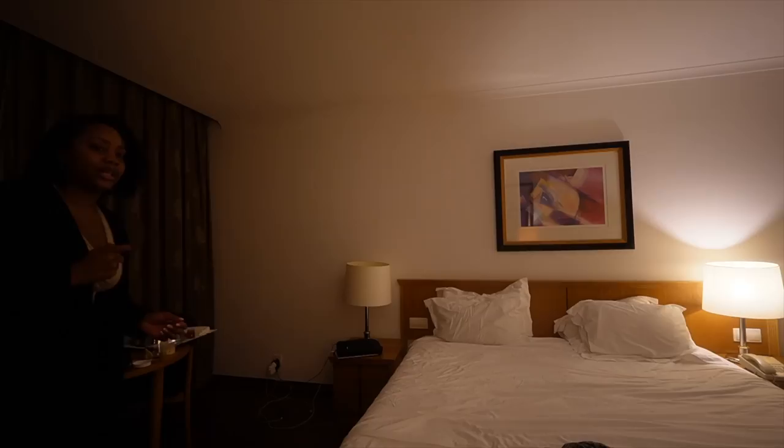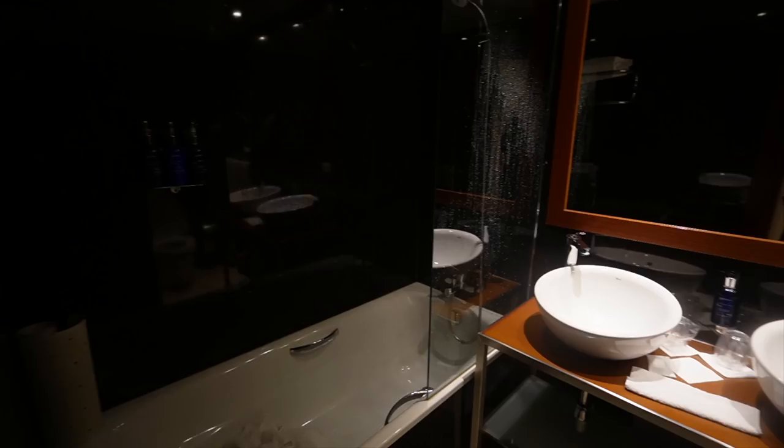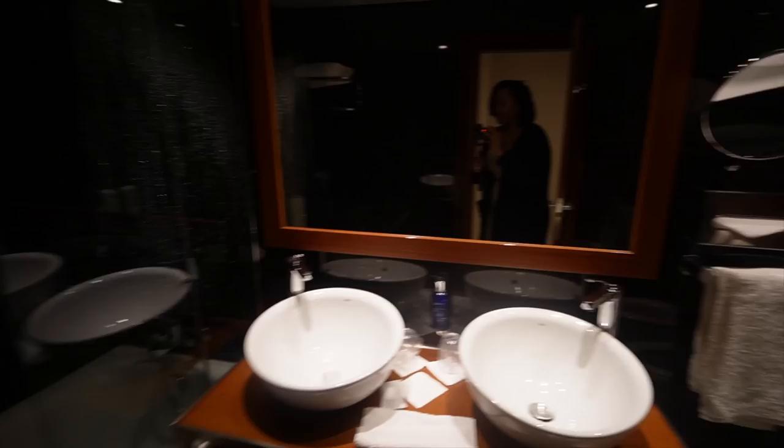Let me quickly show you the room and then I'll call my Uber. This is the room. This is the bathroom. It's actually a lot bigger than the room I was in before. Toilet, I'm not going to show it to you because there's nothing really. I can't be bothered. Two sinks, pretty big, got a tub. Shower was all right, not that bad. This airport hotel is honestly not bad.